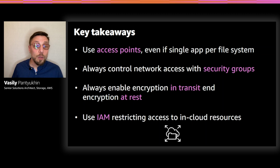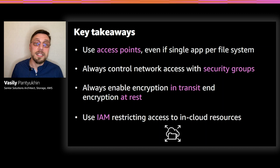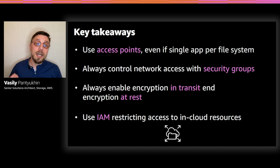The second thing is always control network access with security groups. It's easy. It's a common way. It's very AWS cloud native. Everybody knows how to use it. Just use it. The next thing, you remember, I already mentioned, encryption is free, both in transit and at rest. It's free in terms of money, it's free in terms of performance penalty. Why not use it? And the last but not least, I believe that when you control access based on IAM policies, identity and access management policies, it really helps you to restrict and control access to in-cloud resources.